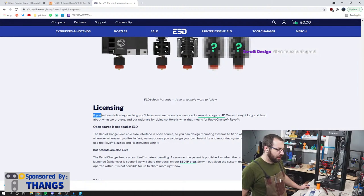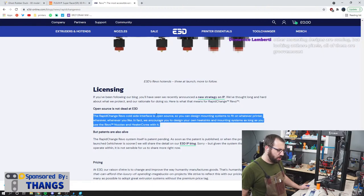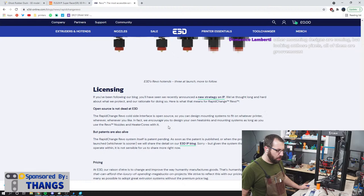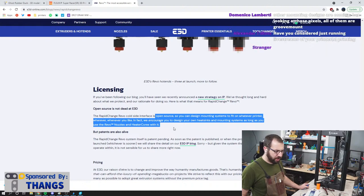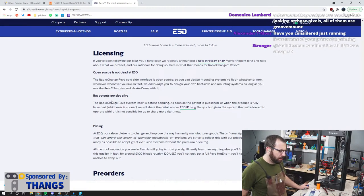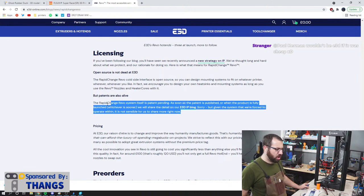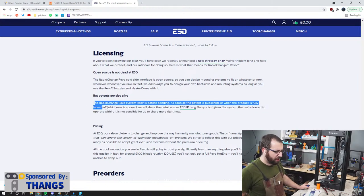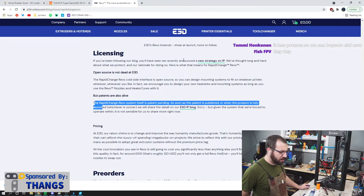Neat! Licensing, if you've been following earlier, open source is not dead at E3D. Rapid change, Revo Micro is open source. So, the heatsink is open source, so you can do whatever you want with heatsinks. Anyone can make heatsinks or mounts for this. But patents are also live. The rapid change itself is patent pending, or when the product is fully launched, whatever is sooner. So basically the cold side is open source and the hot side is patented, which is kind of what I figured. I didn't know if they'd patent the actual nozzle break itself or just the heater and the spring and all that part, but we'll see.